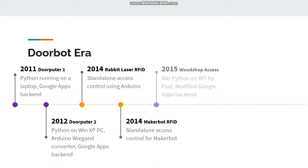And then in 2015, we had our first interior door project. We built a wood shop in what we called the bunker in our old building, and the door to that was controlled with a Pi-based system.